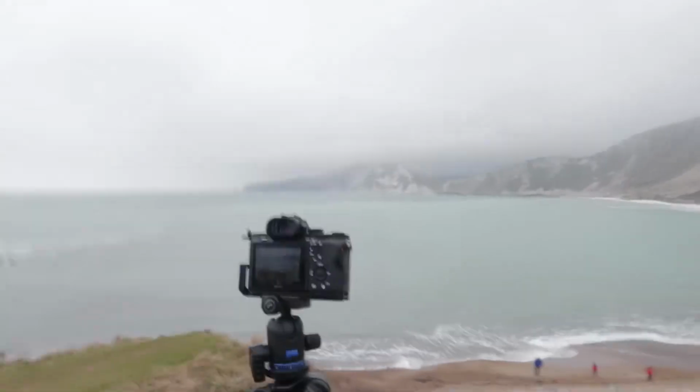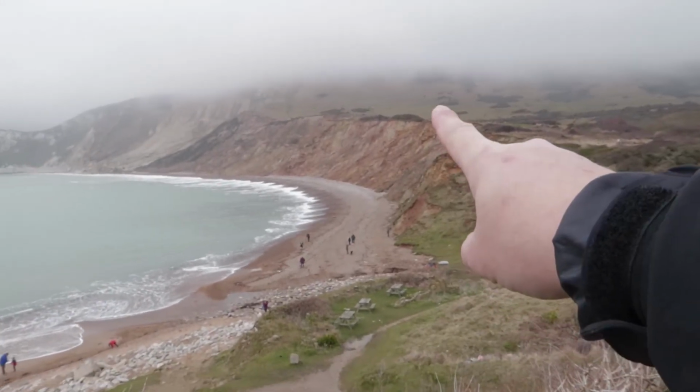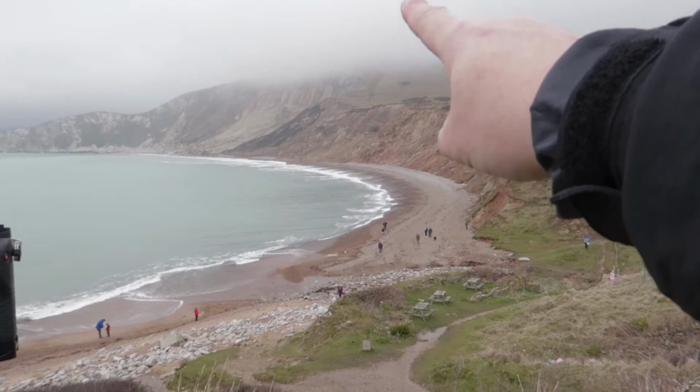Bit of atmosphere in the sky. Right, I don't know if you can see, I'll try and show you, but somewhere up into there is a bloody steep hill, and I've got to try and get up it. So wish me luck, and I will sign off when I get to the top if I'm still alive. See you in a bit, guys. Bye.